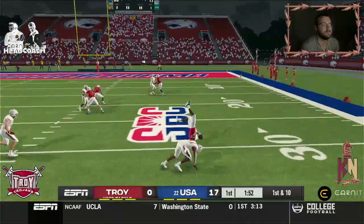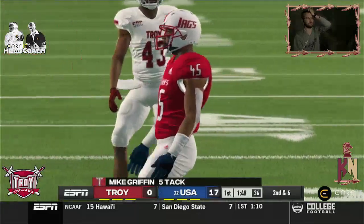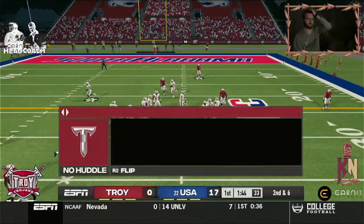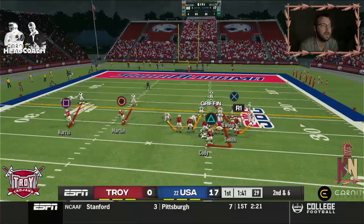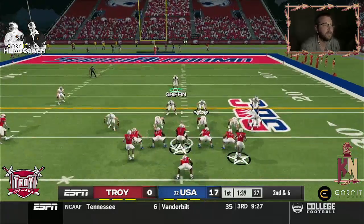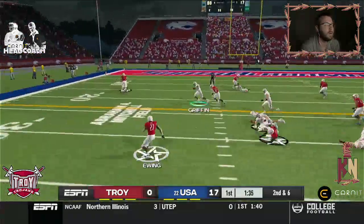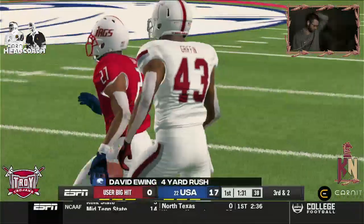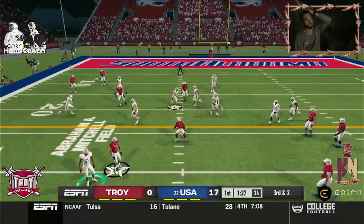Laterals back. That makes it 2nd and 6. Gotta get somebody out there for a lateral. For the pitch man. He has some room. Taken down as he works to the left for a nice gain. They get 4 yards on the option. That'll bring up 3rd and 2.